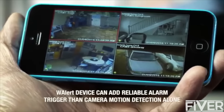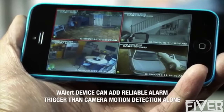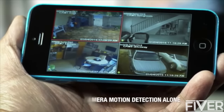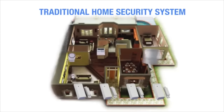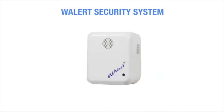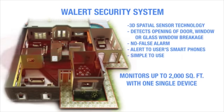Even if you already have a multi-camera surveillance system, adding the W-Alert can provide a more reliable alarm trigger than motion detection alone. With most traditional security systems, you need sensors mounted on every door or window in your home. With W-Alert, you only need one single device to monitor your home. No wires and no complicated installation.